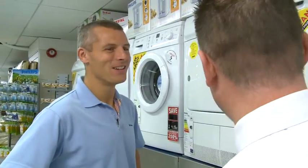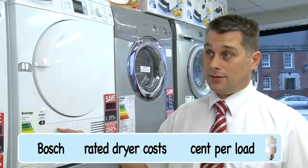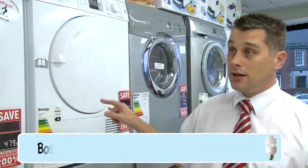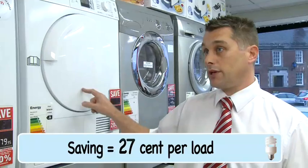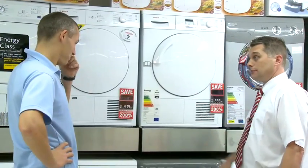This particular fella, then, is using 3.6 units per cycle, and this is using 1.9, so huge difference. Yeah, that's nearly half. Savage difference. Like, it's half the difference. So in terms of what you're saving per year, it's about €81 per year you're going to save on this machine. I mean, after a couple of years, you're on the pig's back. You're making money again. Brilliant.